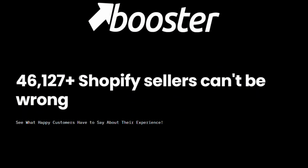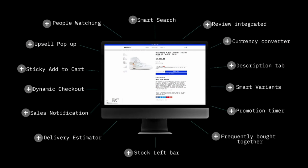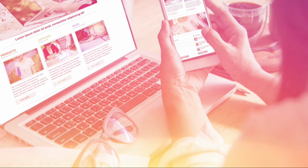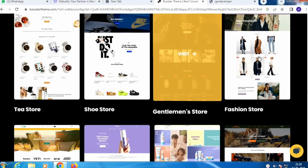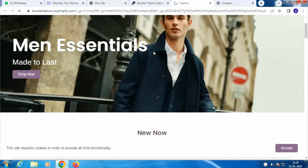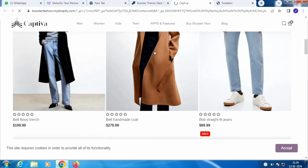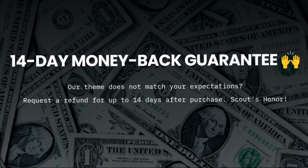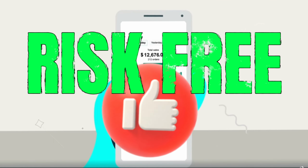More than 46,000 store owners use this theme and get amazing results. This theme contains all 14 psychological triggers that persuade a person to buy something, which is why we love and recommend this theme to our clients. The best part? Booster theme provides pre-built and conversion-optimized templates to its users, which means that after installing the theme, you can simply install one of their templates and launch your store within an hour. Not to mention that this theme comes with a 14-day money-back guarantee. So, it's completely risk-free to use this theme.